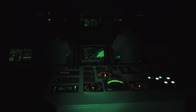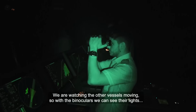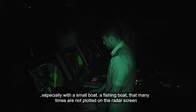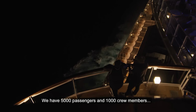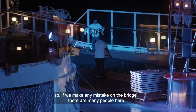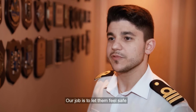The bridge is equipped with millions of dollars worth of modern equipment. But at night, the watch relies on some much simpler technology. We are watching the other vessel moving. So with the binocular, we can see their light, especially with the small boat, a fishing boat, that many times are not plotted on the radar screen. Looking after this billion-pound vessel is a huge responsibility. We have 1,000 passengers and 1,000 crew members. So if we make any mistake on the bridge, there are many people here. And our job is to let them feel safe.